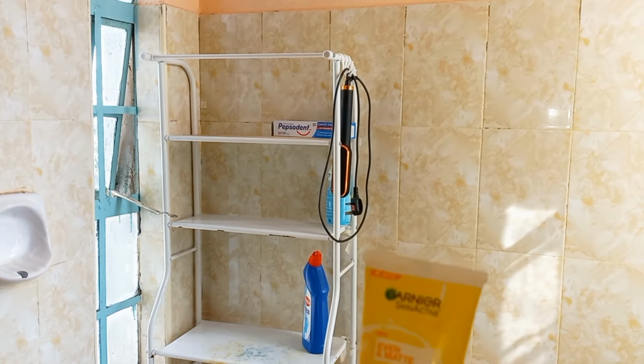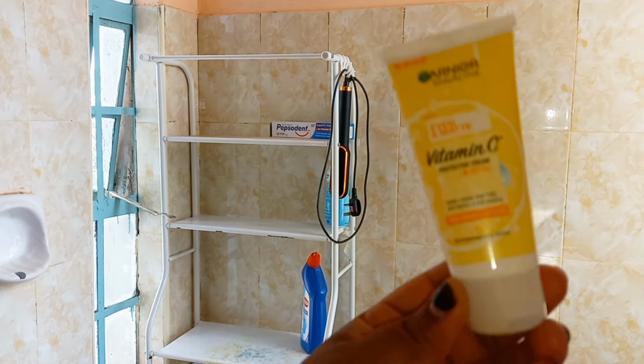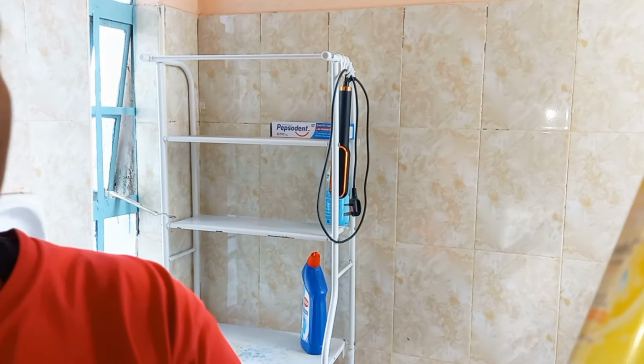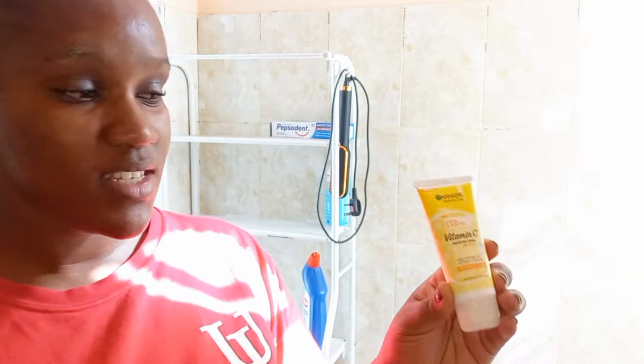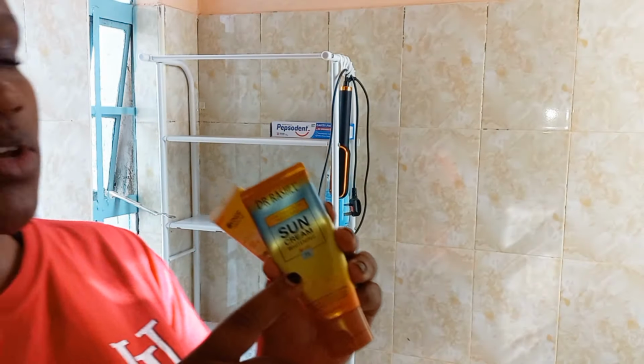So I have this Garnier sunscreen, and I bought it quite a while ago. And it does not work for me, honestly. I don't know, Garnier products do not work for me. They work for other people, but Garnier products do not work for me. So I have this sunscreen, and I also have this Dr. Rachelle sunscreen too. So this one leaves the skin with a white cast.